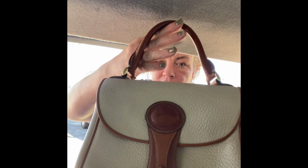So, I've told you before, the lady that manages my shopping store is my purse authenticator, really, y'all. She's a Coach collector, but I believe she's going to go to Dooney, I think. Well, here is an authentic Dooney. Very beautiful. Vintage. Hope you can see that well.